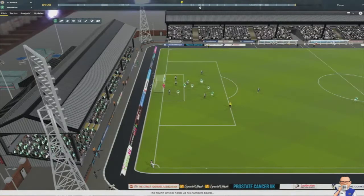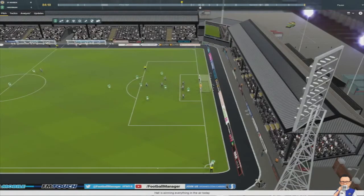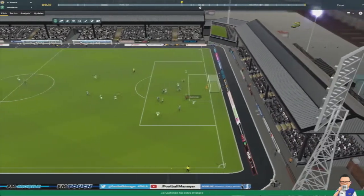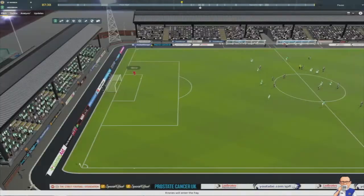Last 10 minutes just to hang on. We shouldn't be. Oh, that was a chance. That was a chance by St Mirren. Corner. Adam comes back out to McGinn. Adam floats in there. Quatongo Tillman, cool as you like, but he couldn't get his header on target.